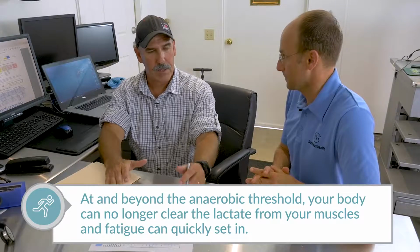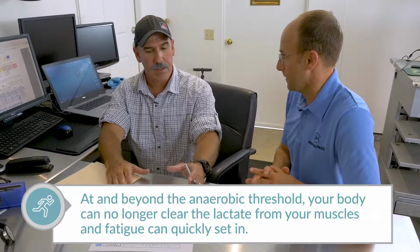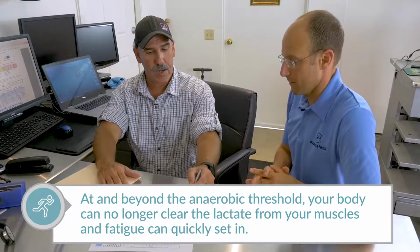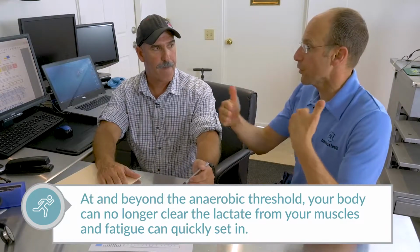And that's where the lactate starts to build up in your muscles? Right, it's always being generated, but now it starts accumulating. Okay. And so we have a problem with acidosis and other fatigue products. The more anaerobic energy systems being used are creating more of that. And that's the level at which you can only work for a short period of time.